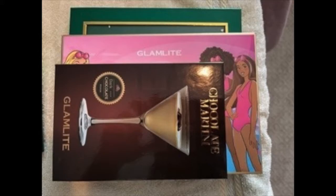And maybe if you just want to dip your toes in Glamlite, there's a Frosted Flakes palette. And if you don't want to get too silly, you can go to the Dirty Martini or the Chocolate Martini palette. Those are fabulous, and they're, you know, drinkables. So there you have it, Glamlite. Thank you. This is so much fun.